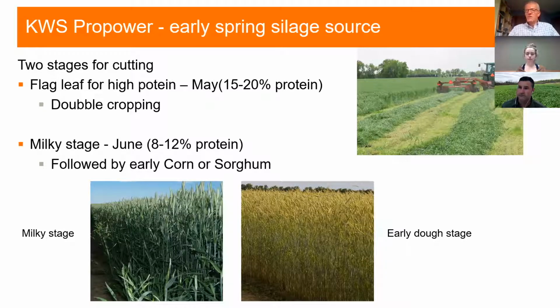And if the bud or the head is coming out, it doesn't matter. You won't lower the quality too much, but if you leave it too long with the head out, that's really where the protein starts to go down. But at the same time, you also really increase the biomass when the head is coming out.